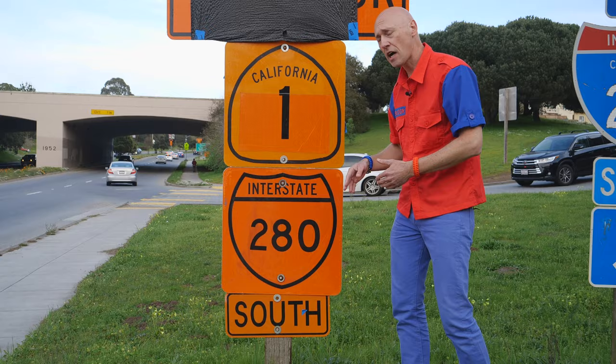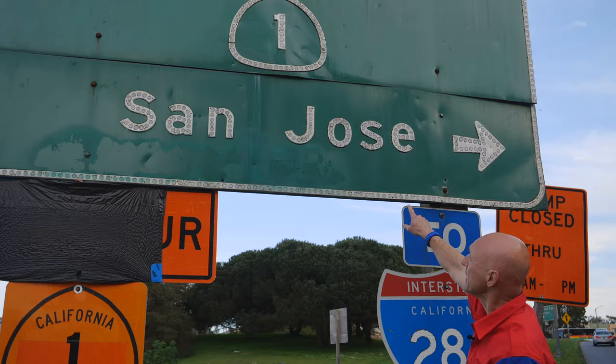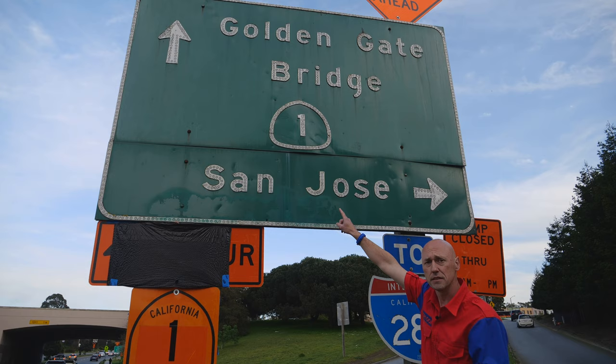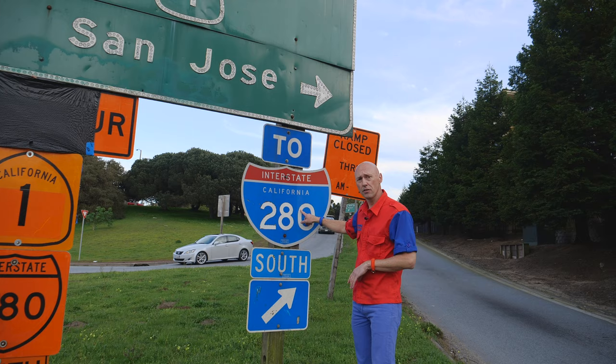And there's a general big green sign. The big green signs are road signs to tell you where to exit. This goes to the city of San Jose. That way, straight ahead, goes to the Golden Gate Bridge and Highway 1. So big giant green signs on the freeway tell you where your exits are and where you're going, the destination points. And these shield signs tell you the number of the highway or freeway that you're on. In this case, it's 280.